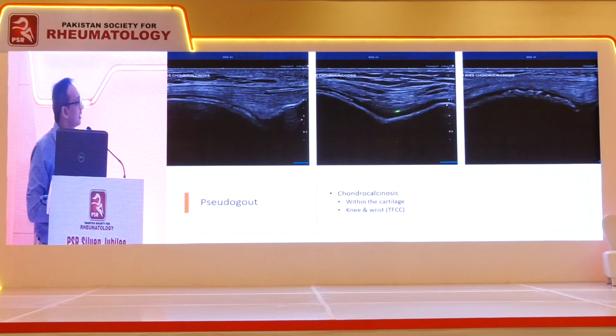Dark and pretty much anechogenic, and there are echogenic areas within the cartilage showing the presence of CPPD crystals. This is more closer to the bone. You cannot see a gap between the bone and the deposited crystals. Some of them are even generating shadows, and that is another feature of pseudogout. Classically, we see them more commonly in TFCC and in the knee joint. So the triangular fibrocartilage complex of the wrist and in the knee cartilage.